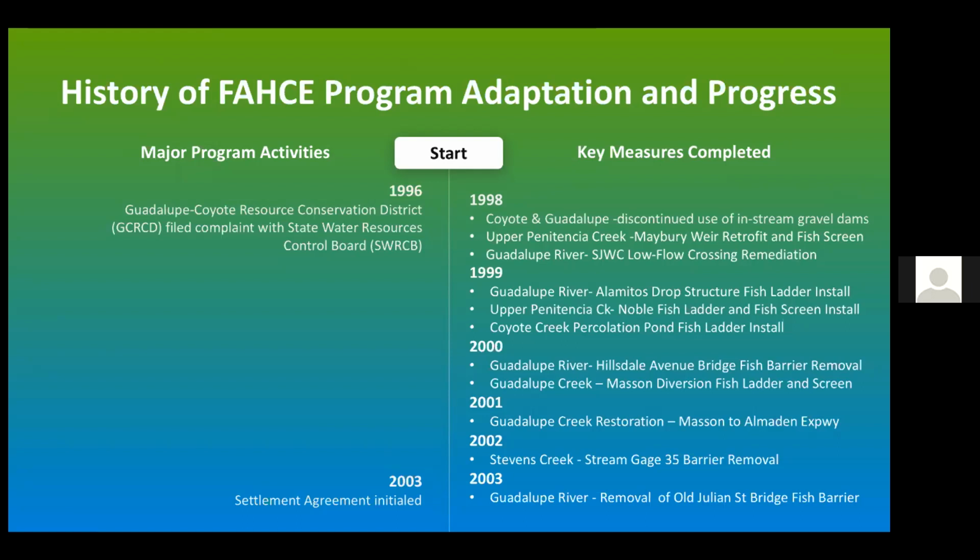And we also did a Guadalupe Creek project where at the Masan Diversion Dam, we also installed a fish ladder. In 2001, we completed our large Guadalupe Creek restoration project that spanned from Masan all the way to Almaden Expressway as part of the Guadalupe Flood Control Project. And then in 2002, we remediated stream gauge 35 and enhanced the situation there for fish passage. In 2003, we removed the old Julian Street Bridge fish barrier, also as part of our Guadalupe Flood Control Project.